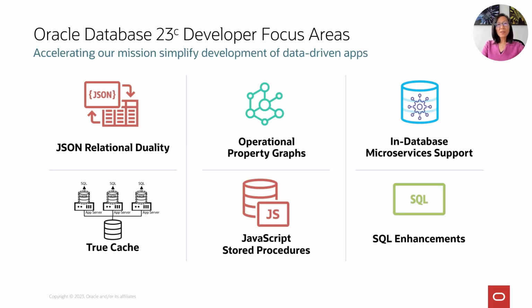In addition to JSON, Graph, and SQL, we also focus on adding developer productivity enhancements when using Oracle Database 23c for microservices, JavaScript, and mid-tier caching. Juan Loaiza covered these areas, along with JSON and Graph, at length in his keynote, App Simple, the Future of Data-Centric App Dev. However, he didn't cover SQL enhancements. So let's spend a few minutes on some of them.